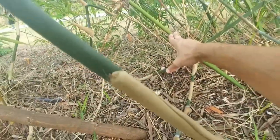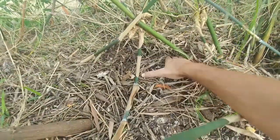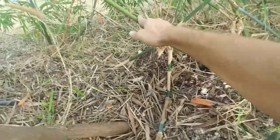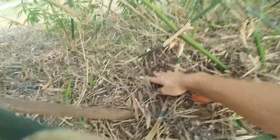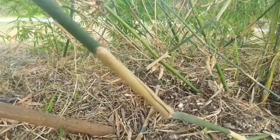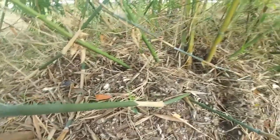So I'm thinking I might maybe dig this and then lay this thing down with a block. Maybe then the roots can grab down, something like that. Or maybe I should just leave it alone. I haven't decided yet. But man, it's weird. So don't bury your bamboo when it's trying to grow. That's my moral of the story.